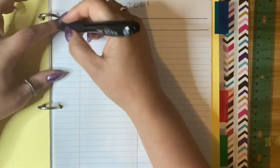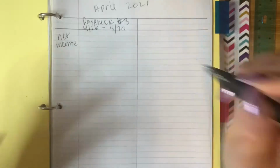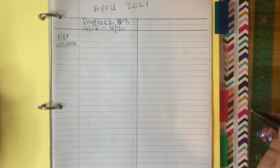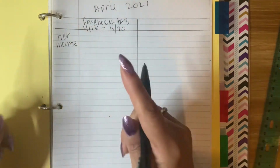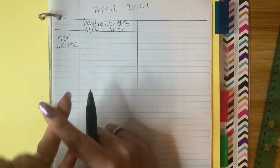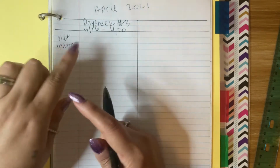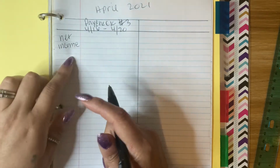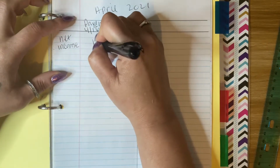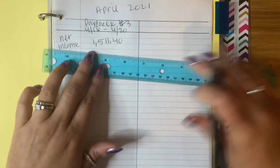First thing first is net income. The net income that we use is after all deductions from our employer, like taxes, health care, pension, 401k, all that good stuff. And I also deduct our tithes, and I do include a small rollover. We're going to work with $1,511.40 for this week.